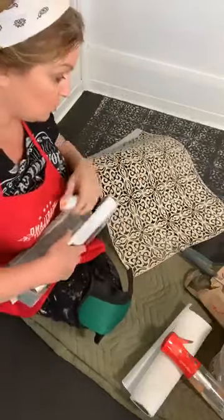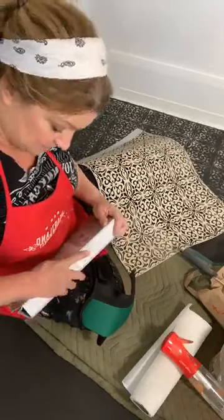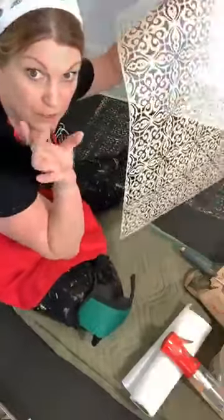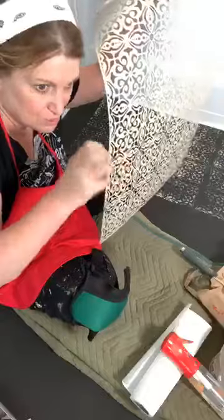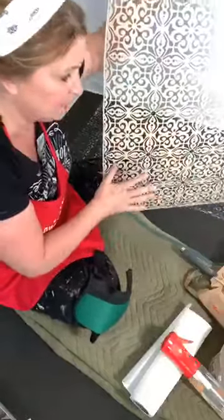I'll just use the one foam roller for this project, and then I tend to clean my stencils when I'm done with the scrubby soap. It's a soap that has a scrubber built in, and I love to clean my stencils with that. They come out really, really clean.